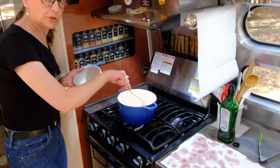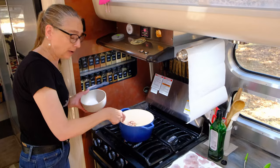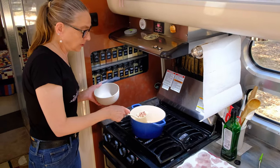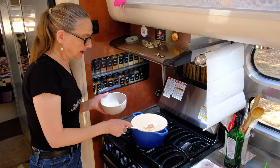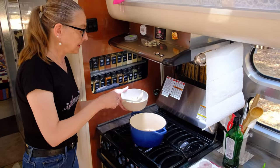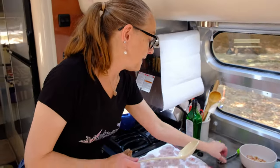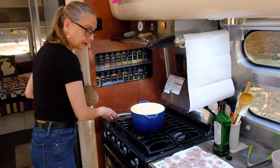So the bacon is just lightly brown. We're going to go ahead and get it out of the grease. The idea here is that the oil and the bacon grease are going to be what we saute the beef chunks in. We're just going to set this aside and then begin browning the beef.